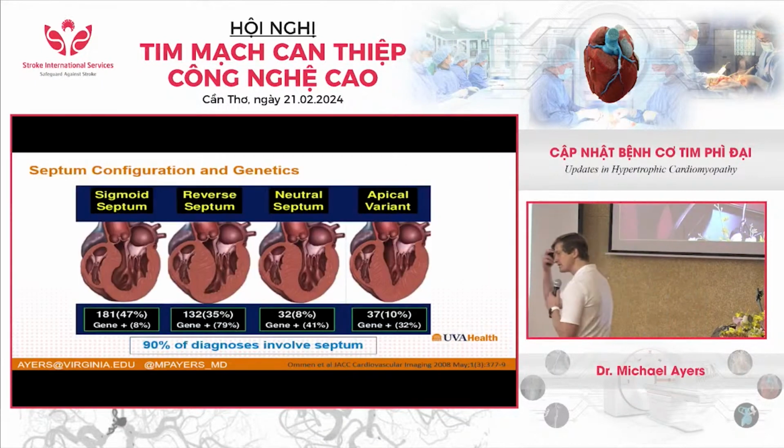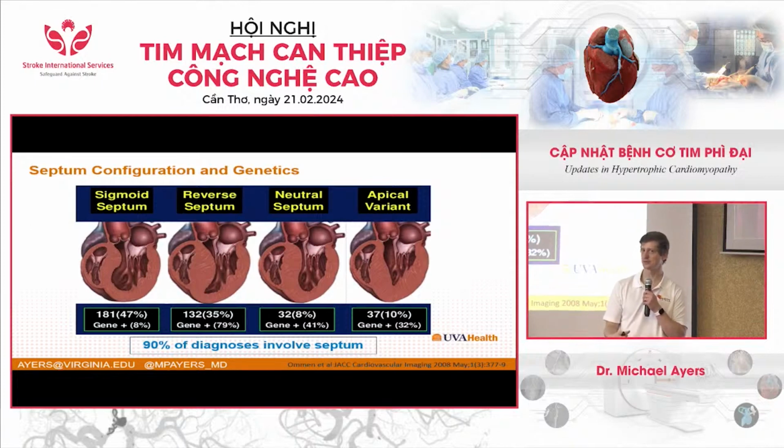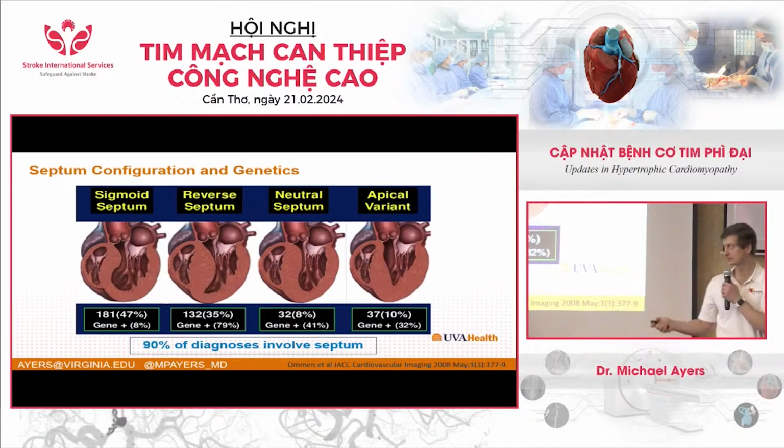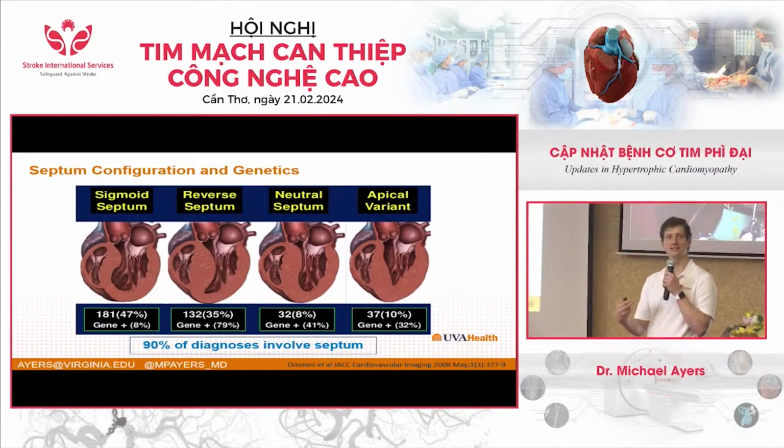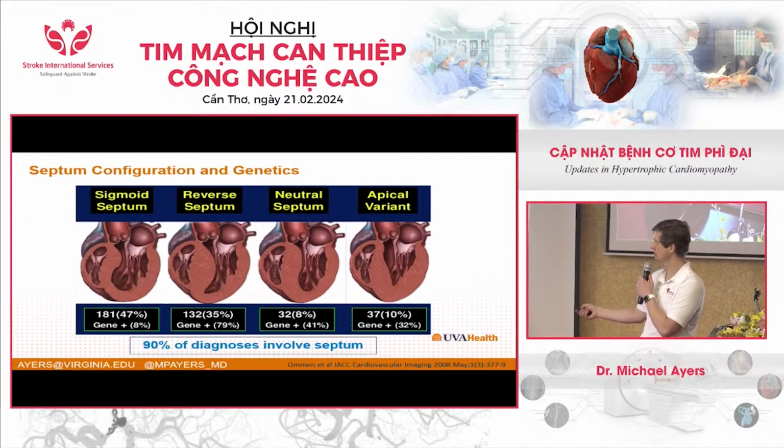With that said, you might have noticed that there's been different shapes of hearts as we've been going along, and you might remember that I was talking to you about the genetics of this disease, how about 30%, 40% have an identifiable mutation and the rest don't. Well, it turns out that the shape of the septum, dividing the right and left heart, is very predictive of what your genetics is going to be. So our last gentleman had just this isolated basal segment right up here. And so when he asked me what this means for my family, I told him, it's pretty unlikely you're going to have an identifiable mutation.